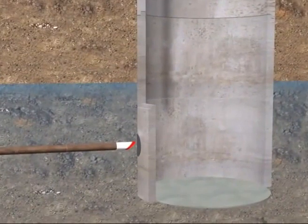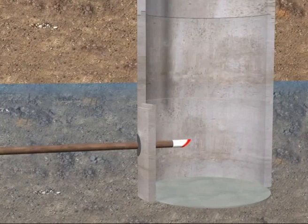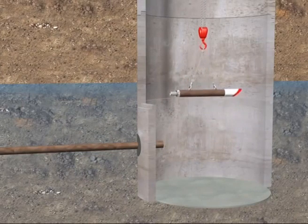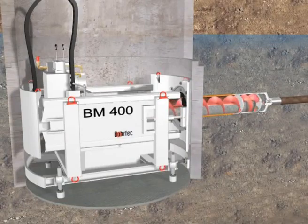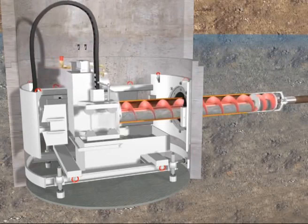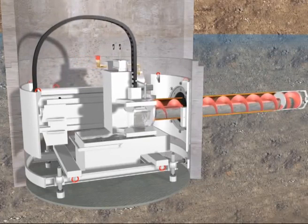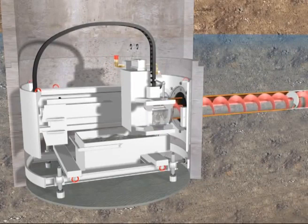When the pilot head arrives on target at the reception shaft through the seal, the pilot rods with the pilot head are disconnected and lifted out of the shaft. The pilot rods are then followed by a reamer coupled to steel casings with augers inside. The ground is excavated by a special cutting head on the reamer and transported by the augers back to the muck skip in the working shaft.